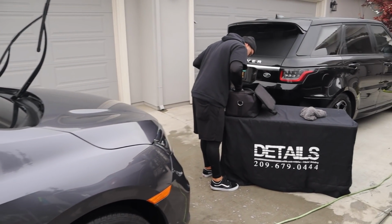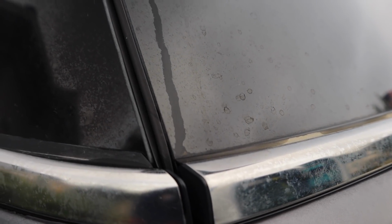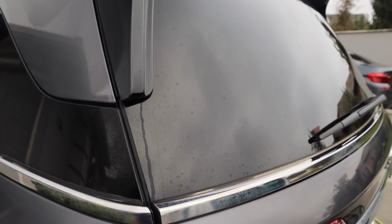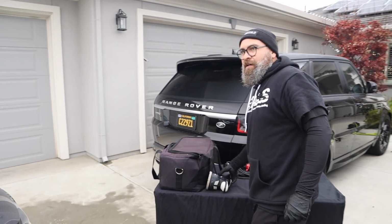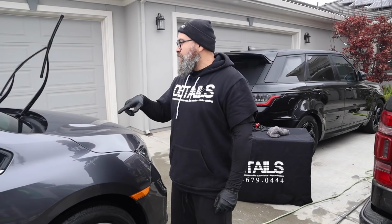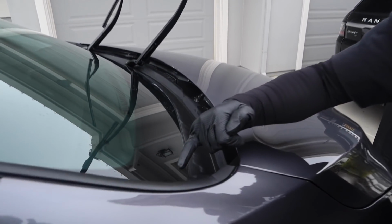Hey Sal, so you're gonna have to take out the water spots on this car right here. Yes. And did you used to use something different, like a polish or acid? You can use acid, depending on what part of the detail you want to do it in. This vehicle here, we see little water spots, which generally pile up pretty regularly.